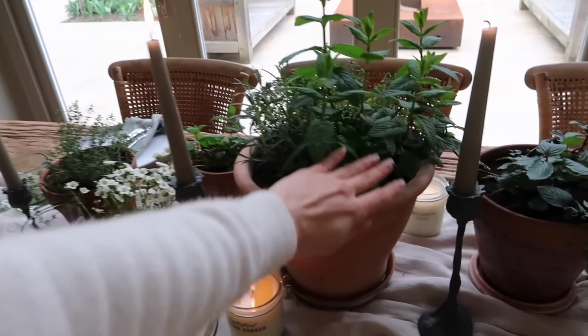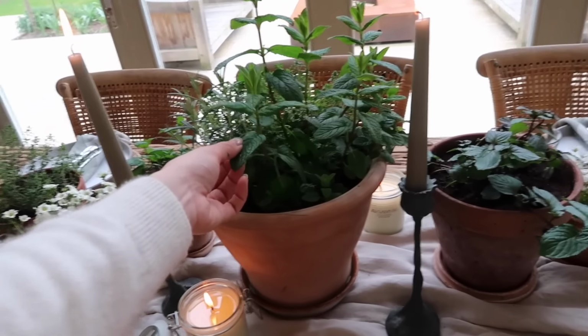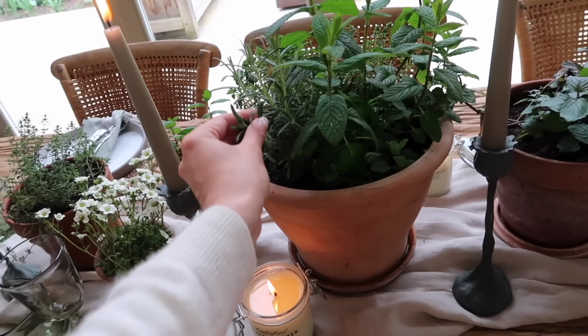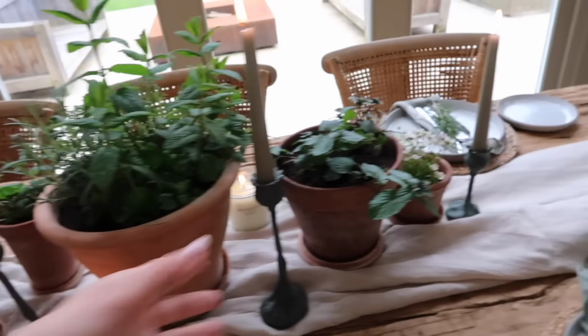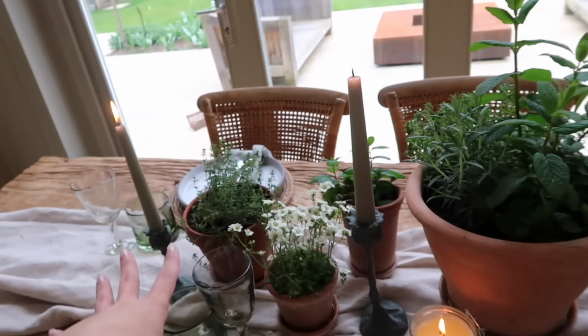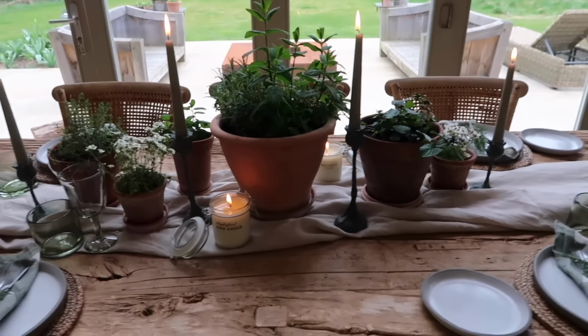I did one of these myself and then this one was already pre-planted, because I think everything looks better when it's had a bit of a drink. So this has got garden mint, rosemary, thyme, then we've got some black peppermint, some saxifraga, some more thyme and some more garden mint.